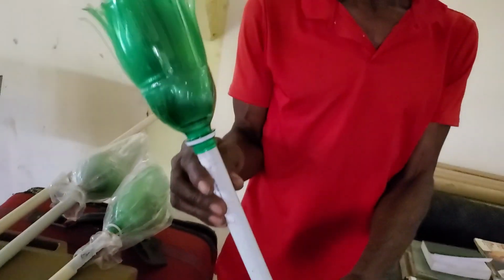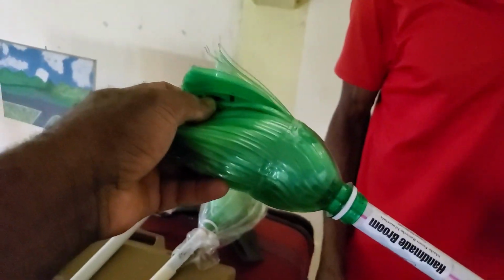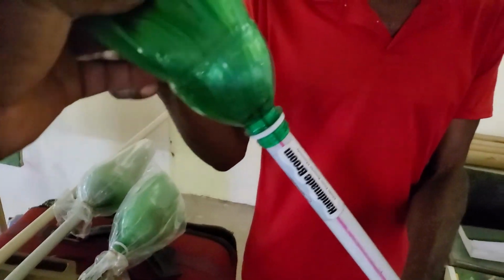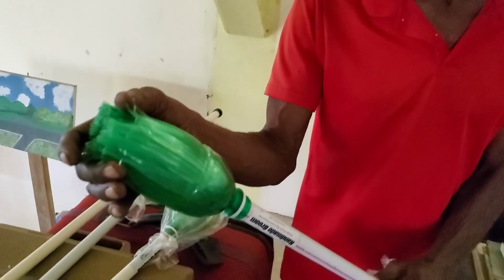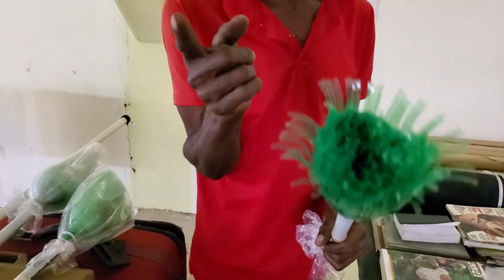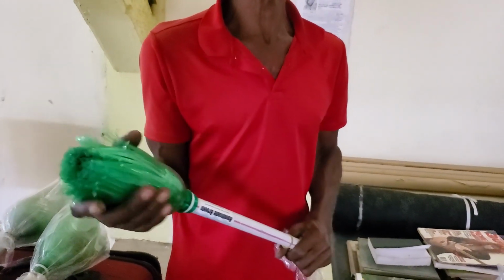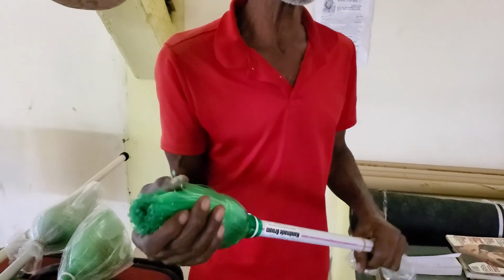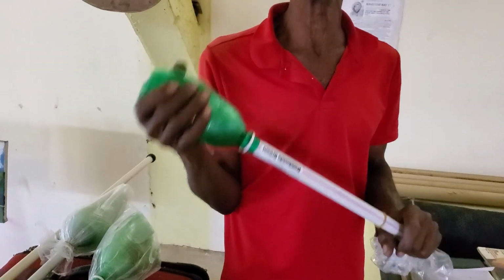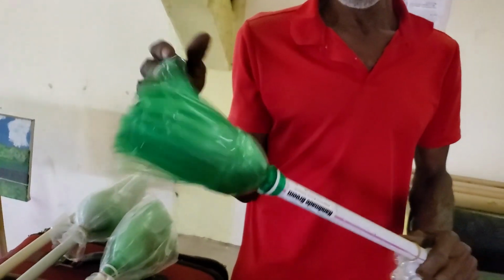This is the broom, and it's made from plastic bottle. Ginger beer plastic bottle. Look at that. A plastic broom. I use scissors. That's why I'm telling you, I do this in spare time. But you don't have no spare time if that's what you're doing. If I'm not doing anything else, I take up a bottle and do something. But the amount of work I see here, this is like full-time work, and you still not getting nothing from it.